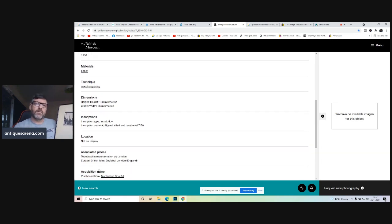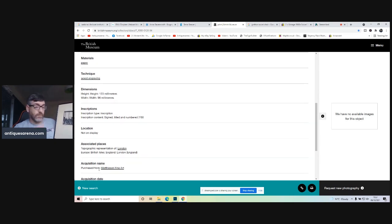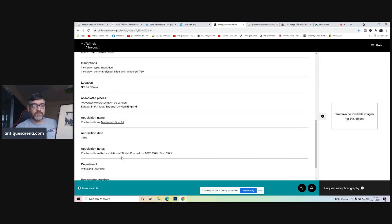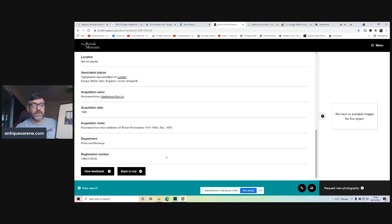I don't know if that makes mine earlier. Mine might have been the prototype. I'm not sure. All I do know is this is the identical one they have in the British Museum, and they purchased theirs in 1980. That's obviously why this date starts with 1980. Purchased from their exhibition of British printmakers of 1812 through to 1940, December 1979.